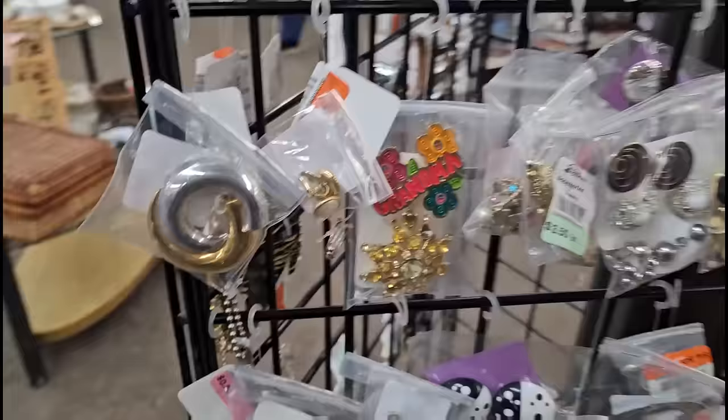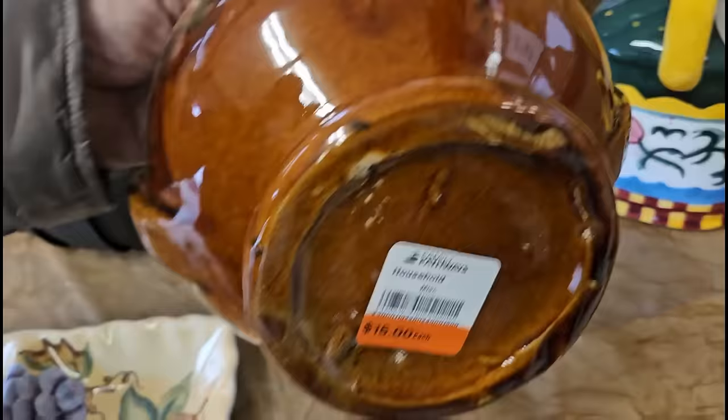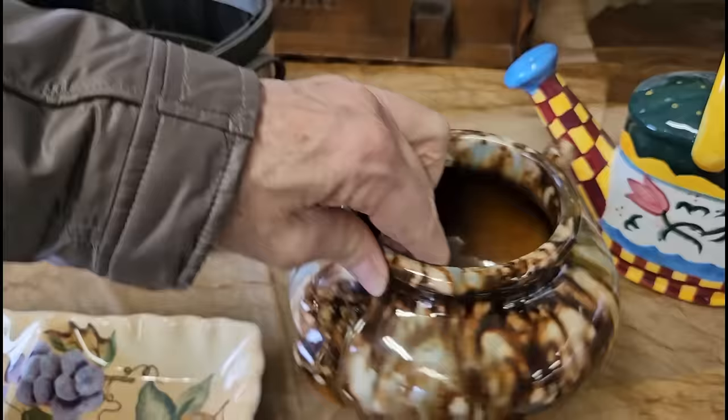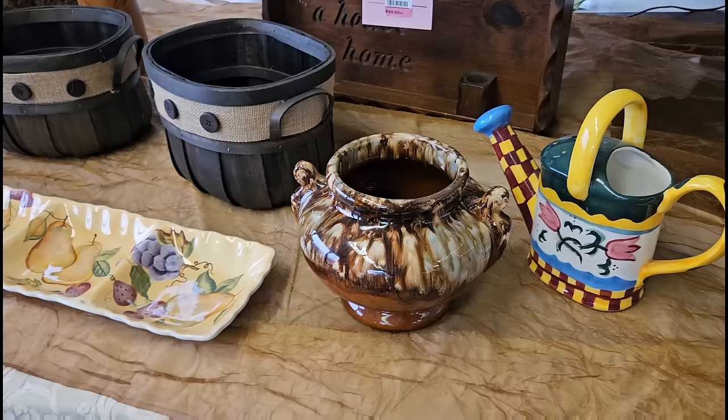Okay, better get going. This is really a very heavy pot. It's really beautiful drip glaze. That is really nice. Yeah, it is. It's very heavy. Looks like a bean pot. But isn't that amazing? $15. Yeah. I don't need it. I got a lot of brown, a lot of green, a lot of brown pottery. But that's very cool. It was out here in their front entrance. Yeah, that's cool.